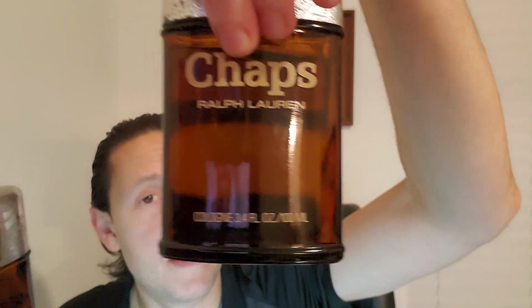So you can see these two are almost completely full. This one is about 60% full. So this was an estate sale. And as you can see, it says cologne. That's always a good sign. That means it's older. They didn't switch to EDTs until later. Oh my goodness. If these are all good, this is an absolute steal that I just got.